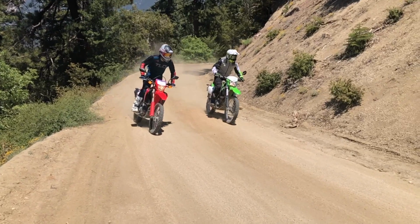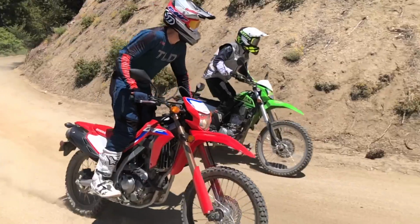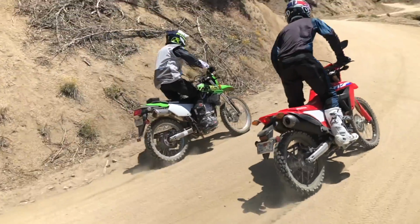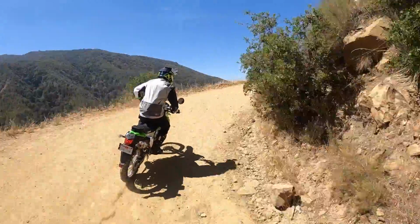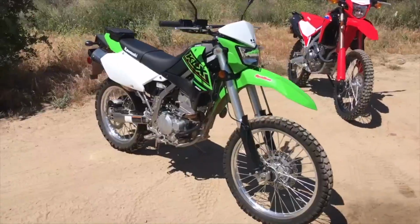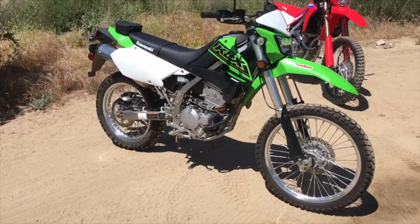However, the Honda seat is about a half an inch closer to the ground than the Kawasaki, the CRF sitting 34.6 inches and the KLX at 35.2 inches to the seat height. In the suspension department is where things really start to separate themselves. Remember that $350 you spent extra on the Kawasaki? Well, this is where it really comes through in the superior suspension.